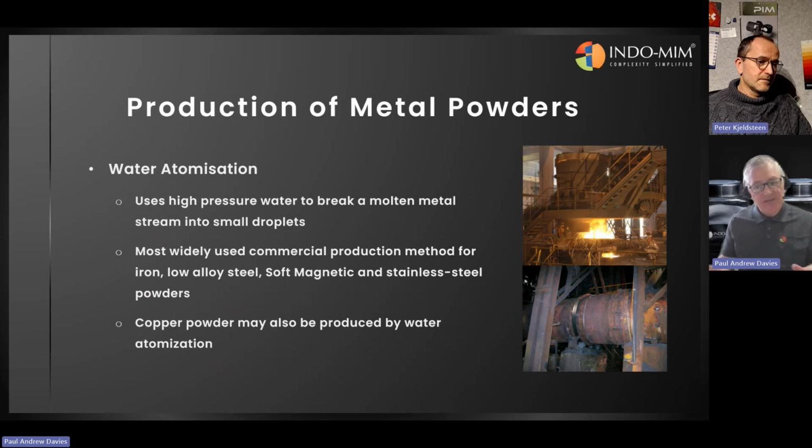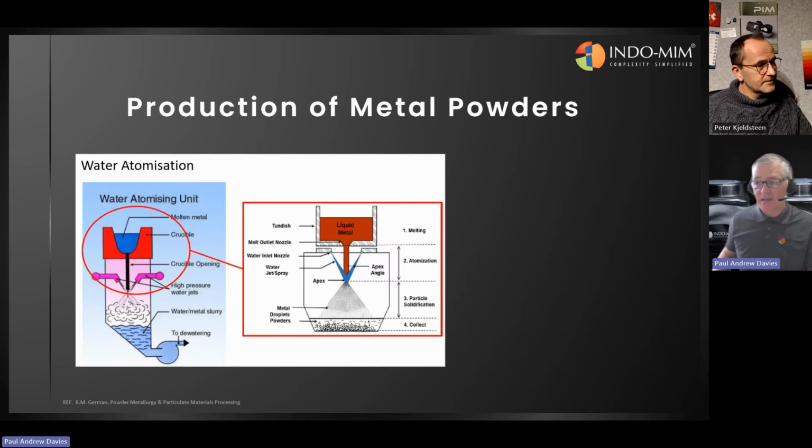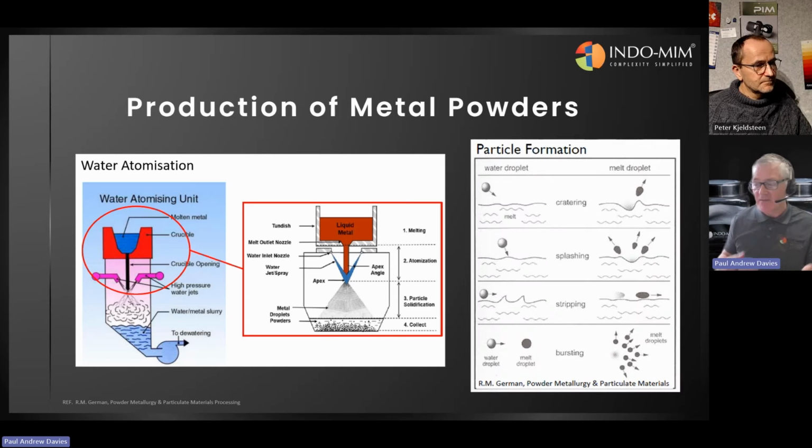Yeah. So it's competing in some regards with gas atomized powders, especially in the fine end of things. And here you can see just a little schematic of a water atomization unit with the high pressure jets, and then the evolution of the impacting water on the molten material to create solid droplets. The lower pressure atomization tends to cool the powder quite quickly.